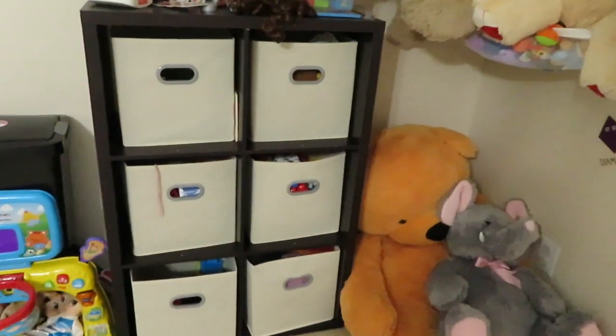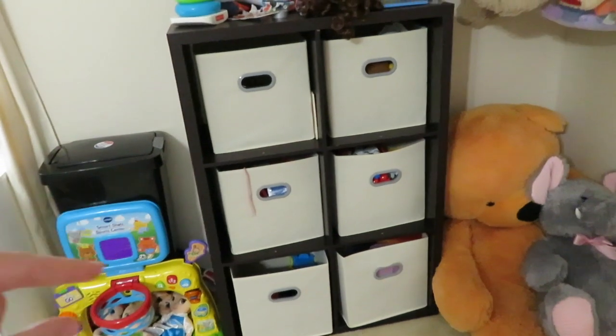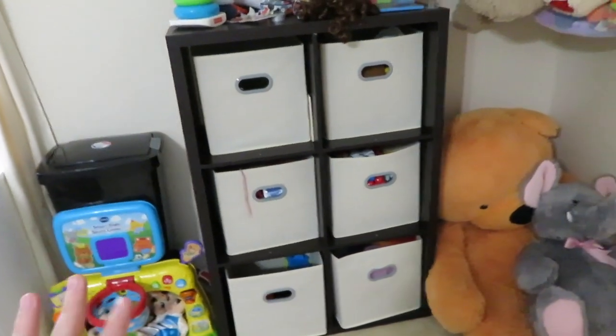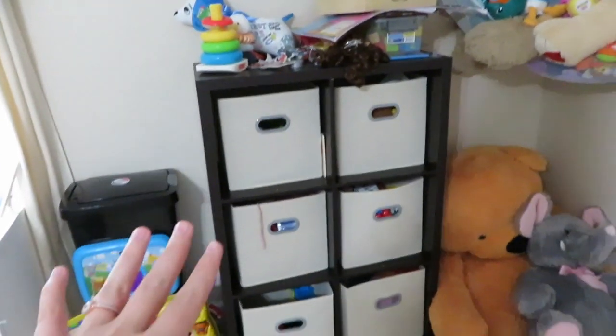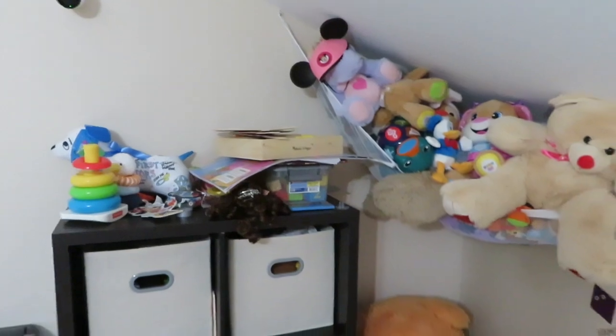Next, we have this shelf, and all of these bins are full of toys. They started out being organized, and then when I go to clean up, I just try to clean up so fast that I just throw stuff in the bins. So that's very unorganized now. And of course the pile of stuff on top definitely needs to be taken care of.